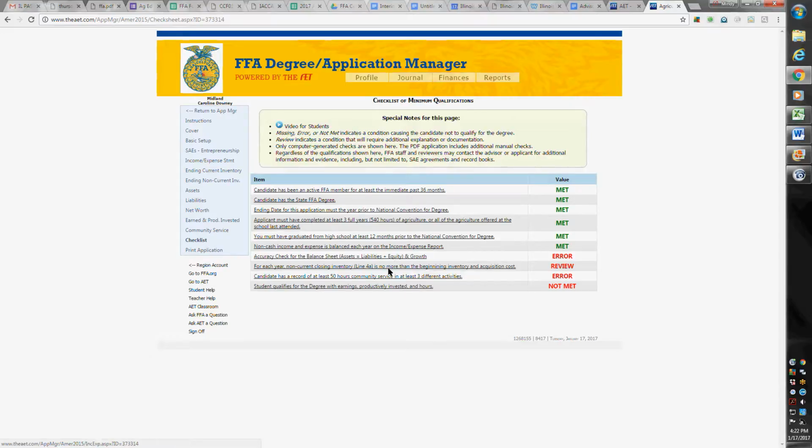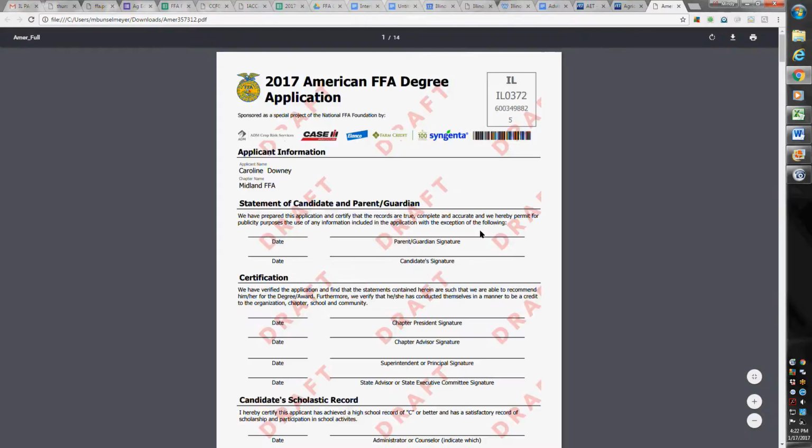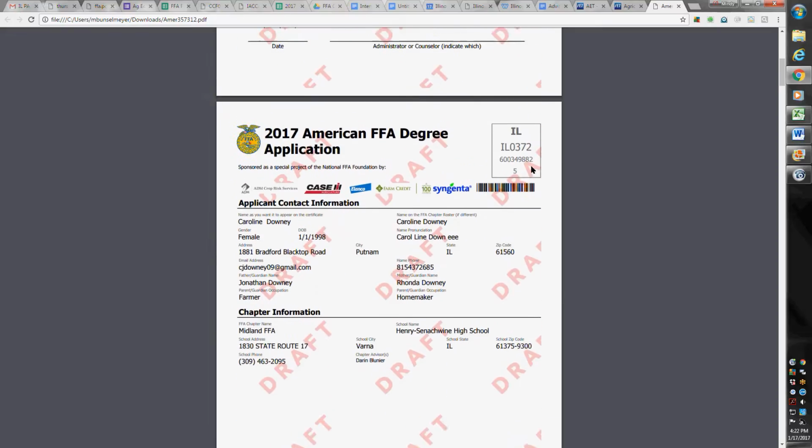So this is the checklist. But when they all say met, then you can print the application. When you go to print the application, if it doesn't say met, it is going to say draft across it. And this is what the application looks like. If it says all met, the draft will be gone and ready for you to print.